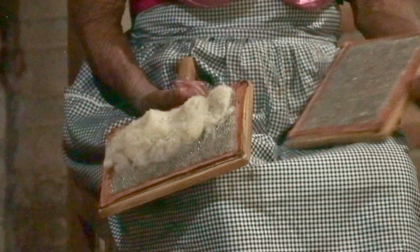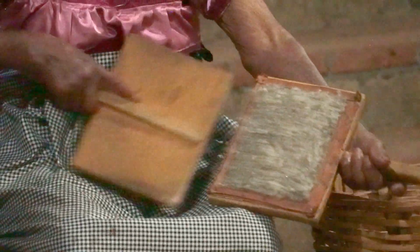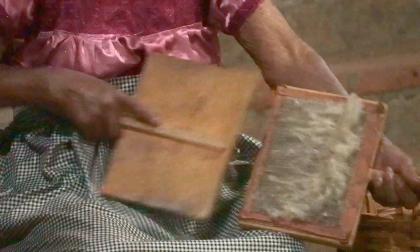a natural soap. So once the wool is completely washed and dried, her mother, Ermelinda, she's in charge of brushing the wool. So what she's doing right now is a very easy process that is usually done by women, which is brushing the wool to align the fibers and have them on the same direction. This is going to allow them to later make it into yarn.